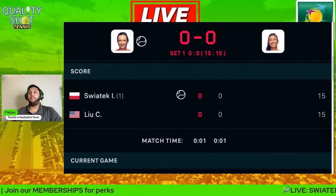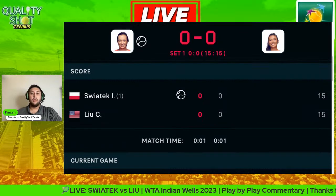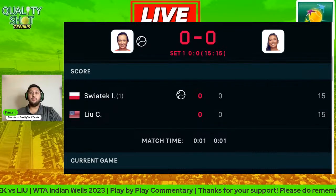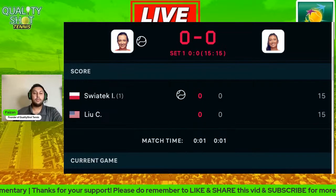Of course, one of the big favourites is Iga Swiatek in this, not just this match, but in this tournament as well. She's the reigning champion, so a lot of people will be expecting her to win, or at least go deep. Serve out wide is into the net from Swiatek. Second serve coming up.